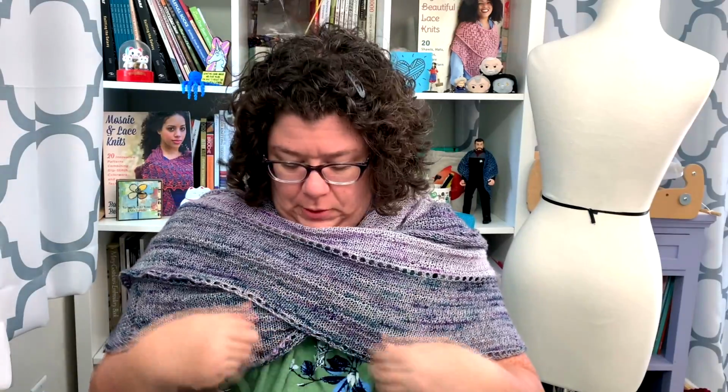It will work in any fingering weight yarn that you would care to use. The La Bien-Aimée is absolutely amazing though. And, you know, if you wanted to play with gauge, if you wanted to use a different weight yarn, you're just going to get a different size. You're going to need to go up needle sizes. Look at that. I think it looks pretty cool.